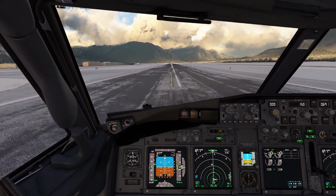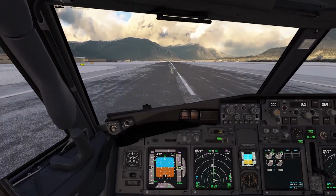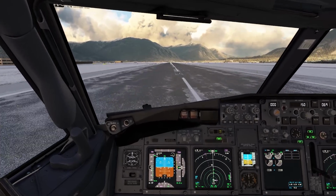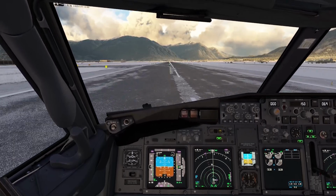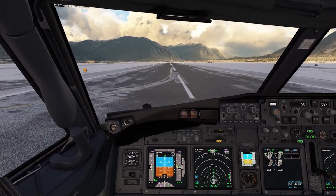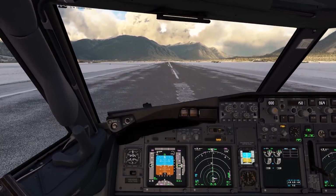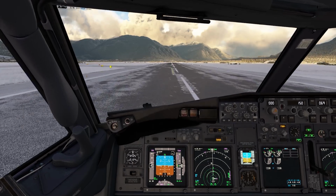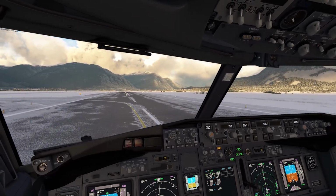We're down. Full reverse. And decel. 60 knots, reversers coming out. We can go to manual braking. We'll take this next turn off here. We'll taxi it into the gate. Stopping the clock. Flaps up. Speed brakes in. We'll start cleaning the plane up a little bit.